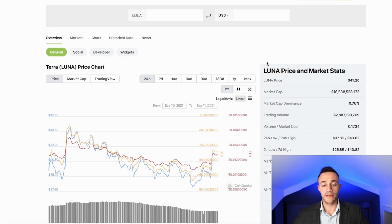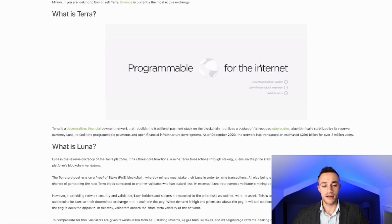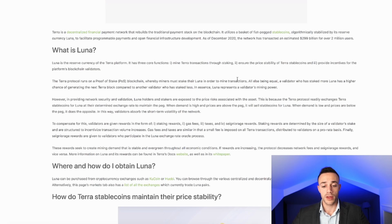So to really understand the Columbus 5 network upgrade, it's very important to understand Luna and the UST algorithmic stablecoin. To sum everything up, the way that the Terra ecosystem works is the UST algorithmic stablecoin is the main centerpiece of the entire Terra ecosystem. It is the reason that Luna was created in the first place, because the team over there, Do Kwon, wanted to create a better monetary system, and UST is doing that. So basically, it runs on a process called Seigniorage.